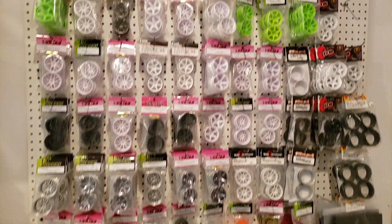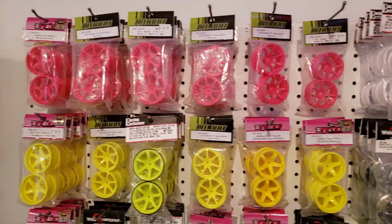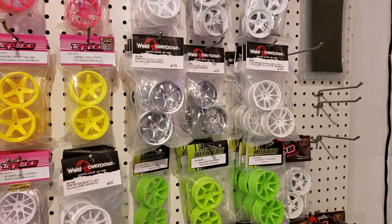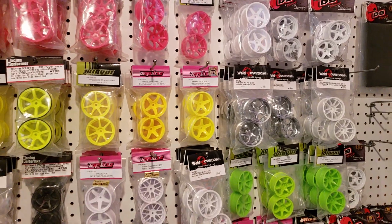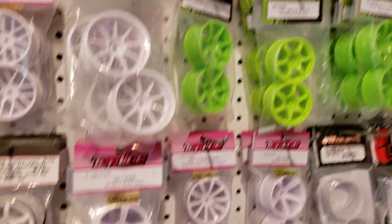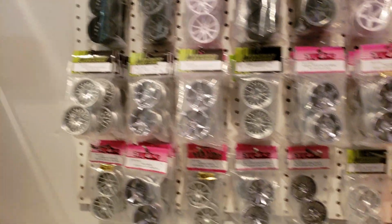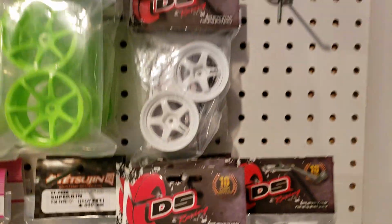There's also a large selection of rims here. I would say quite large. And not only large, but there's a lot of nice brands here. Brands that I haven't seen in hobby shops in Ontario in either a long time or ever. Look at this, Mikuni, Top Line, Weld Overdose. Just tons and tons of rim choices here. Lots of nice stuff. Tatsujin even. Got the new DS Racing 3-piece wheels in-house here.